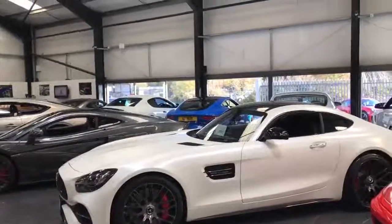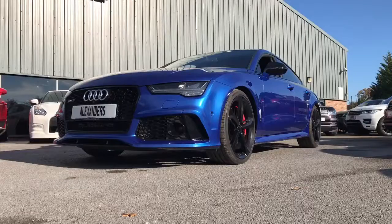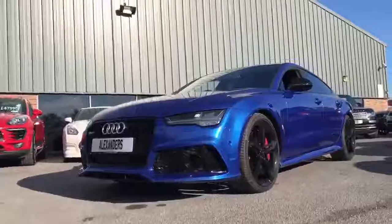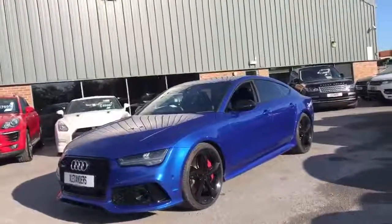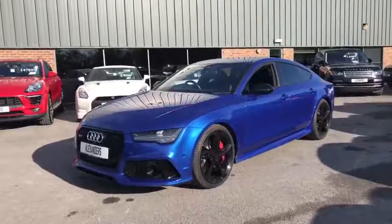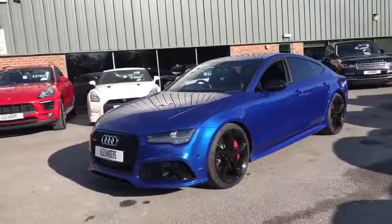So let's go and have a look at the RS7. Here we go, the car itself looks absolutely fantastic. Sepang blue, I think, really suits these cars really, really well. We've done the wheels black under previous requests from the previous customer, and it really does just finish it off. Bear in mind that you then have all the other elements in black, like the elements of the front grille, the wing mirrors, and then that wonderful surround around the glass itself.